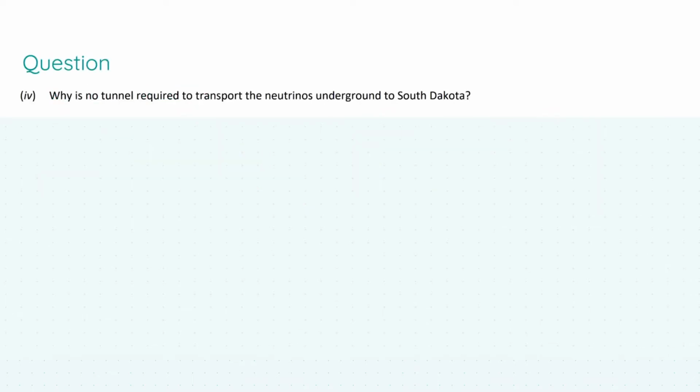This was an error. In part 4, we're asked, why is no tunnel required to transport the neutrinos underground to South Dakota? This was mentioned in the blurb of information we were given before the questions. If you are stuck on this question, because it isn't something that you would necessarily learn off, you're going to be tested here on your knowledge of the neutrino. You have to reason out this answer for yourself. Think of the qualities and characteristics of the neutrino. What qualities must a subatomic particle have in order for a tunnel to be necessary, per se? These are the questions you need to be thinking during the exam.